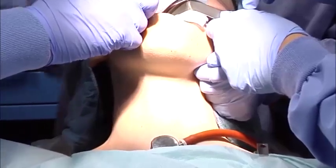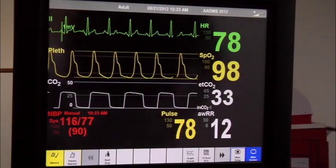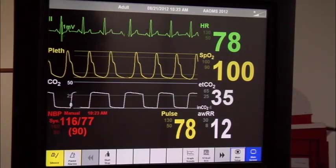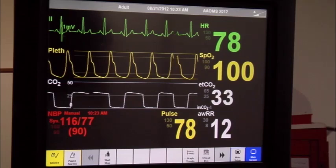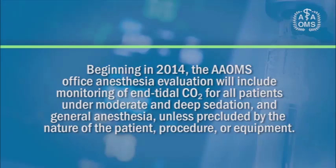For the surgeon providing endotracheal or LMA anesthesia, the monitoring of expired CO2 throughout the procedure and until extubation is required. The use of capnography should be considered in all anesthetics, including moderate sedation and in non-intubated patients. Beginning in 2014, the AAOMS Office Anesthesia Evaluation will include monitoring of end-tidal CO2 for all patients under moderate and deep sedation and general anesthesia, unless precluded by the nature of the patient, procedure, or equipment.